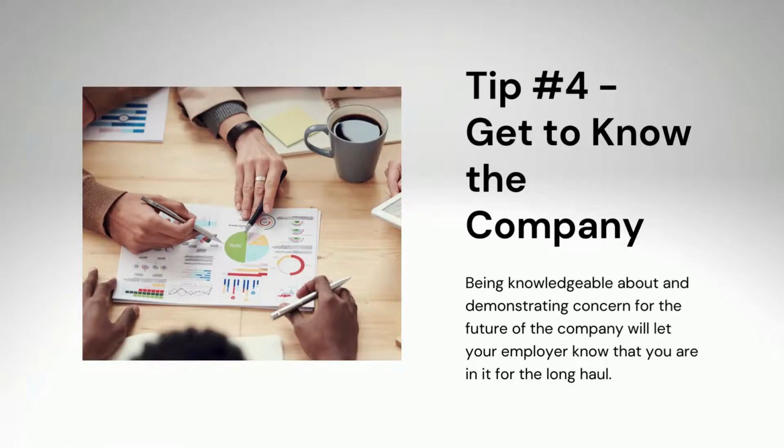As for tip number four, you want to get to know the company. Look up as much as you're able to about the company to demonstrate your investment in the job. Know your company's history, its earning reports, its key clients, and its culture and mission. Being knowledgeable about and demonstrating concern for the future of the company will let leadership know that you're in it for the long haul. You'll be able to find information on the company's website with a quick Google search.